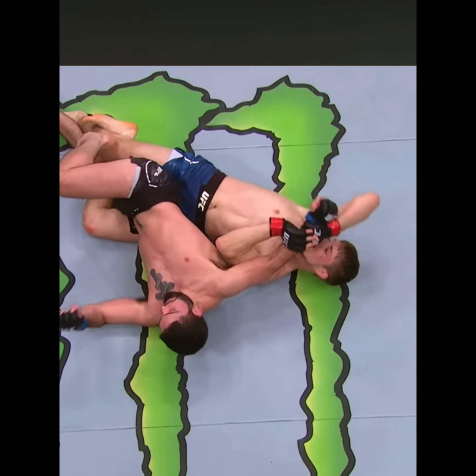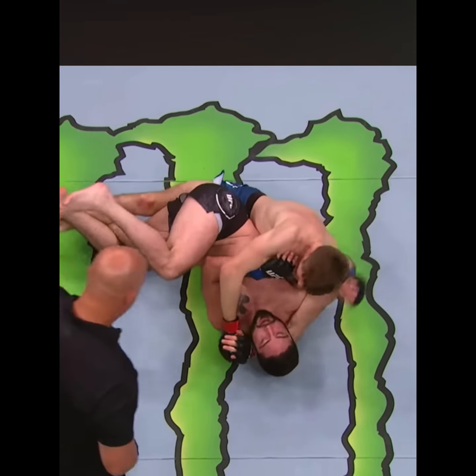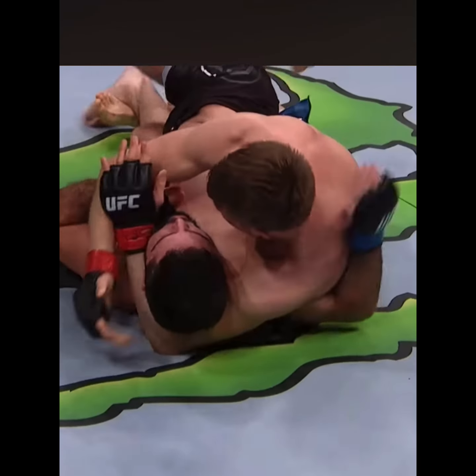That's it. He's got to be careful here. Yeah, he's going to get pushed. He's setting up a twister. Yep. No way. Oh my God, he's got them. That's tight.